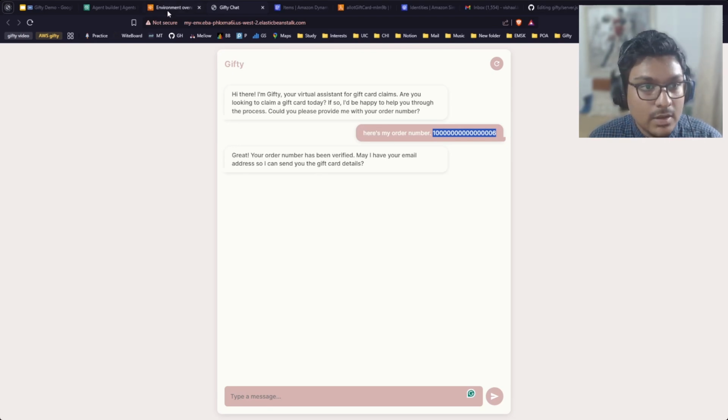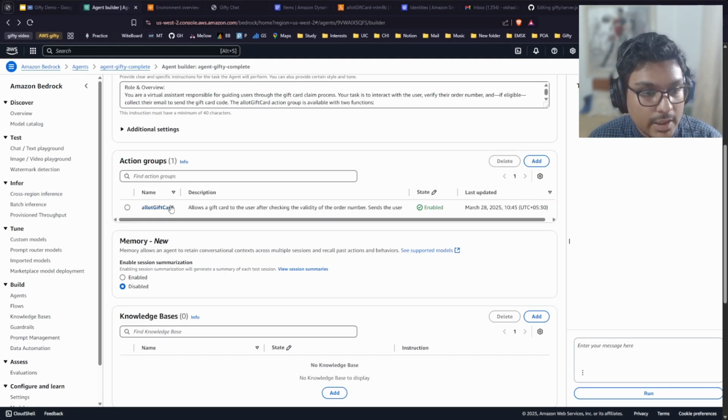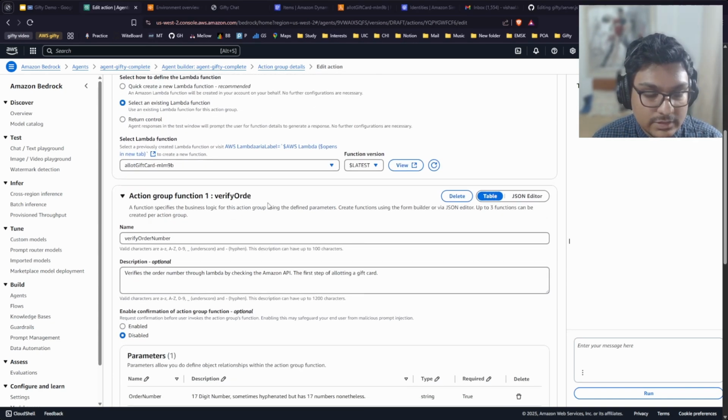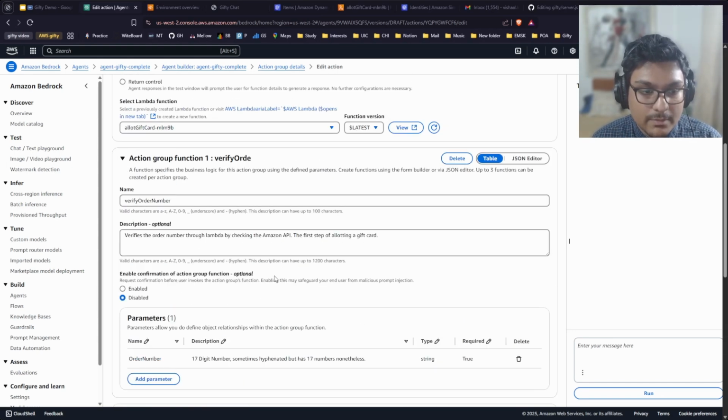So what happened in that second is the AI agent invokes this action group. An action group is a collection of actions or functions basically, and the declaration is done here, and the AI agent knows what these functions actually do, what the input is. We set up the parameters over here, and what the output is.